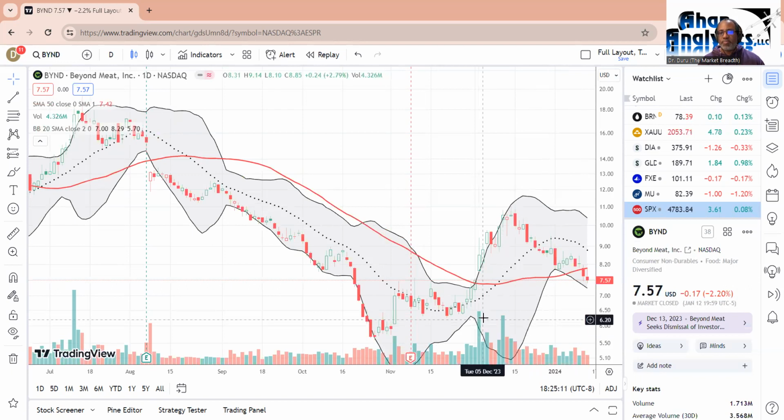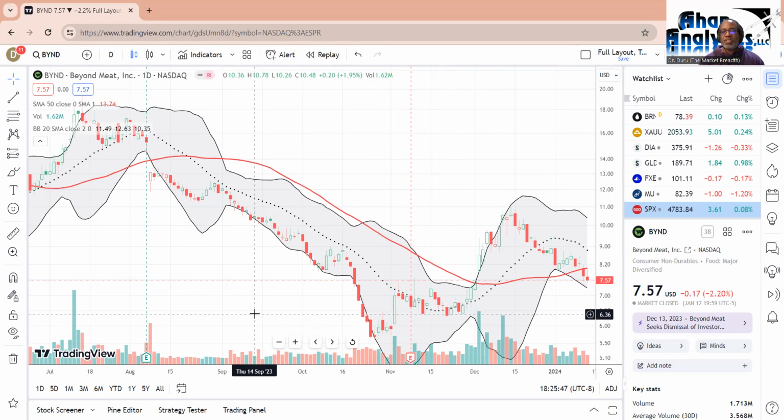Now, because I did call this my speculative play of 2024, it means that I'm going to give this one a lot larger latitude than I normally would. So I'm not quite ready to take my loss. I'm looking at the all-time low as the final pain point. And I'm also holding on because after Beyond Meat reported earnings in November, it did hang on there. It didn't really make a definitive new low after reporting earnings.